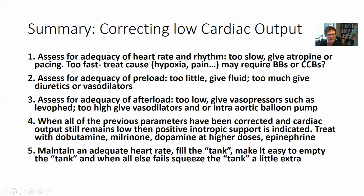3, you're going to assess the adequacy of afterload. If it's too low, you're going to give drugs like vasopressors, such as norepinephrine, also known as Levophed. If it's too high, you may give vasodilators, or we may transfer the patient back to ICU, put in an intra-aortic balloon pump. Not likely, but it is a possibility.